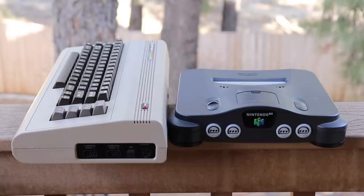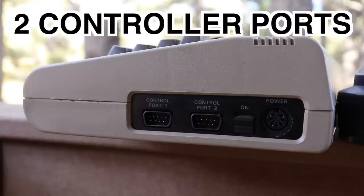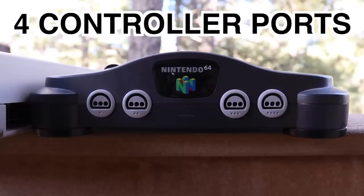Round 5. Controller ports. When you have more controller ports, you can have more friends over. At least that's what I've been hearing from other people. The Commodore 64 has 2 controller ports, but the Nintendo 64 has 4. This round goes to the Nintendo 64.